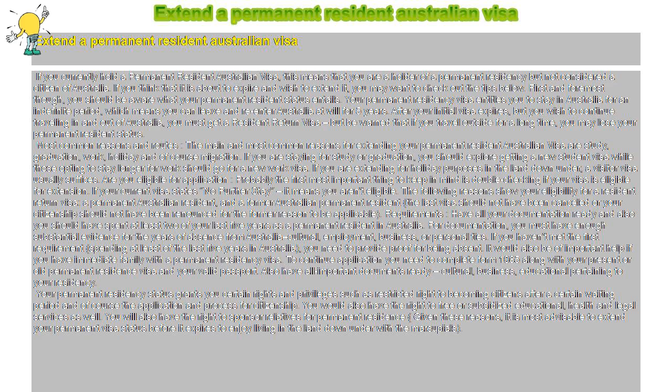Most common reasons and routes. The main and most common reasons for extending your permanent resident Australian visa are study, graduation, work, holiday, and of course migration. If you are staying for study or graduation, you should explore getting a new student visa, while those opting to stay longer for work should go for a new work visa. If you are extending for holiday purposes in the land down under, a visitor visa usually suffices.